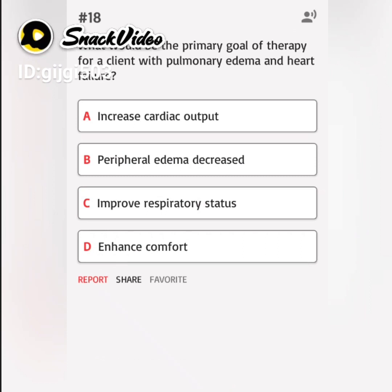What would be the primary goal of therapy for a client with pulmonary edema and heart failure? A. Increase cardiac output. B. Peripheral edema decreased. C. Correct answer.